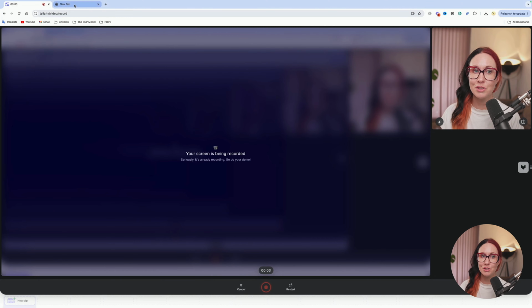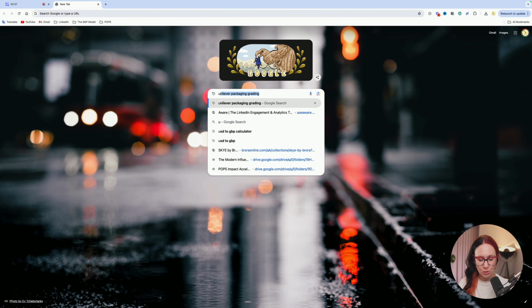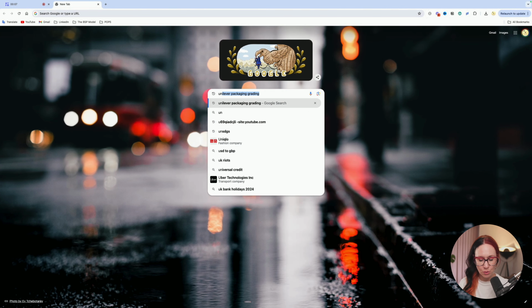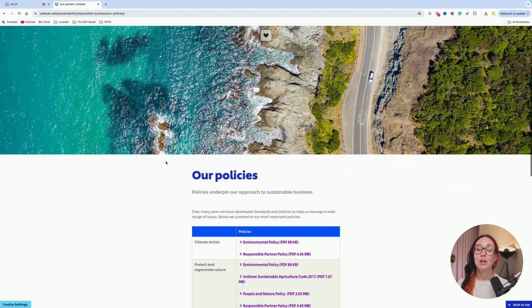All right, we are on it again, and I just want to show you how I usually find policies when I'm reviewing companies. So let's do Unilever ESG policies. I'm also linking this in the comments, so you can find it straight from the comments. But this is my method, not very rocket science. I go on Google and I Google.